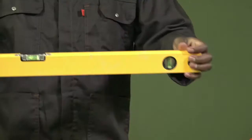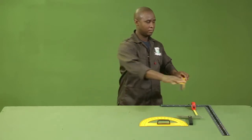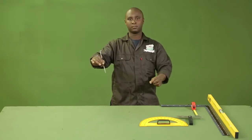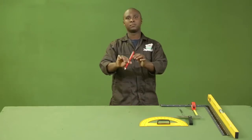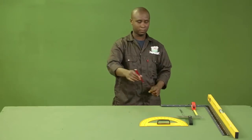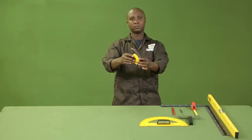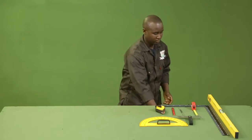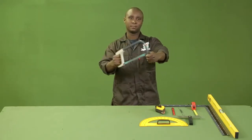A spirit level is used to check horizontal surfaces and also vertical surfaces, whether they are plumb. A scriber is used to mark out, as well as a pencil that is used for marking where you need to cut. A chalk line is also used for marking out the position of where we need to install. A hacksaw is used to cut metal components.